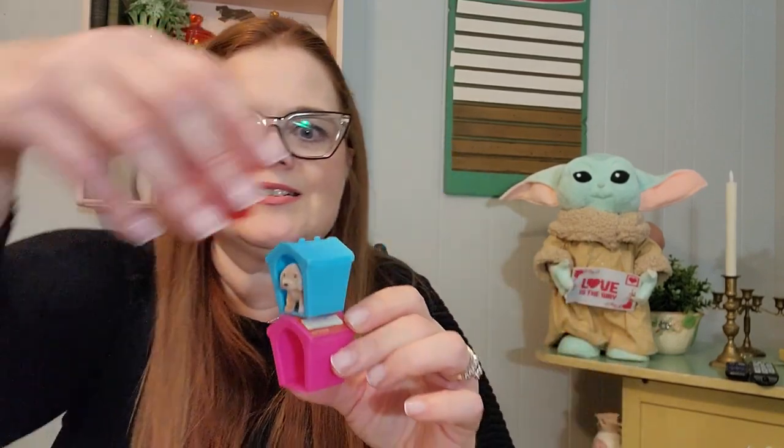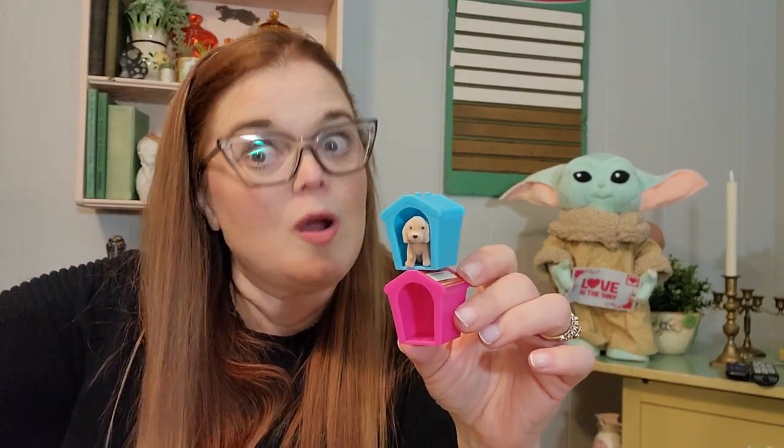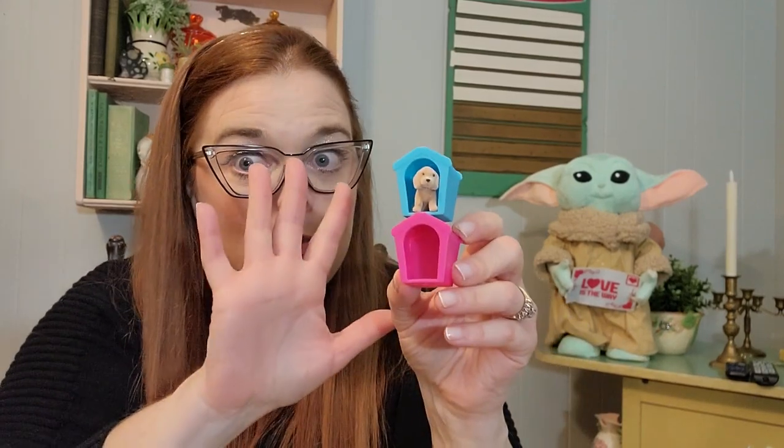I'm telling you, $1.25. These are very, very cute. They've got these little bumps on the top of the doghouse so they can stack. That's cute. Okay, so when I go back to Dollar Tree, I'm going to look for some more of those because those are really cute. $1.25. We're going to stick with the puppy theme.